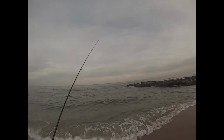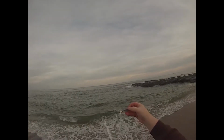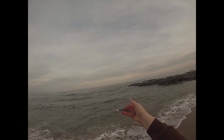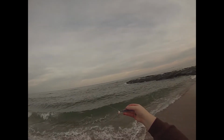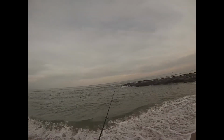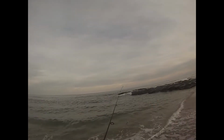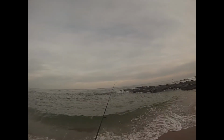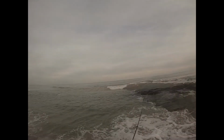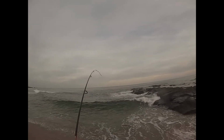I started out with a pretty simple setup, just a couple feet of leader, and I got a Trigger X swim bait rigged on about a 3/8 ounce, maybe it's a 1/2 ounce minnow jig head. Nice simple setup, not bothering with teasers or any swivels or anything like that. Just keeping it nice and simple. And so far, the fish like it simple. There's a fish. Right in close to the rocks.